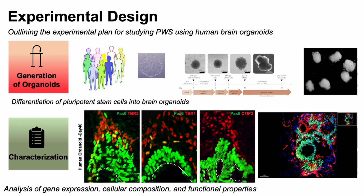So what experimental design is required to study PWS using human brain organoids? In order to generate organoids from PWS individuals, firstly we need to generate stem cells from healthy and PWS individuals. This is an easy process. We can get pluripotent stem cells from any individual using 10 ml of their blood. Using these individual pluripotent stem cells, we can generate brain organoids or so-called mini brains, which include all the cell types present in the human brain.